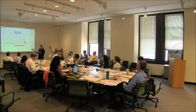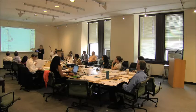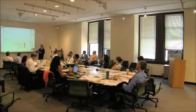So the highest point now is 7'10", and the whole thing will be 8 feet when it's done. Okay. This is the stoop detail showing the areaway excavation. Here are the existing and proposed plans. That's the areaway excavation.